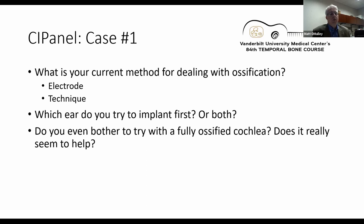Dr. Rivas, you spoke about this idea, one of the hard parts we get to is a fully ossified basal turn. You drill in there and you get to this chalky stuff and you're trying to dodge the modiolus because you're trying to preserve the neural structures there. And you try to drill out a passageway to put an electrode in. When you have done that in the past, how well do those folks seem to do for you?